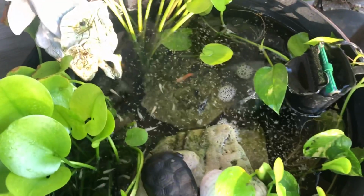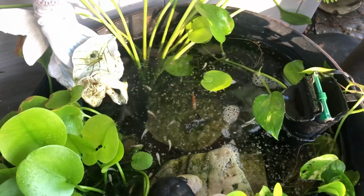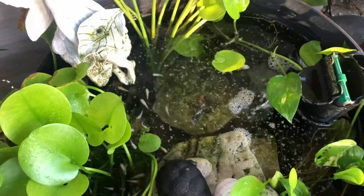Look at them. My dog's demanding that I go let him in. He stands in front of the door and barks to be let in.